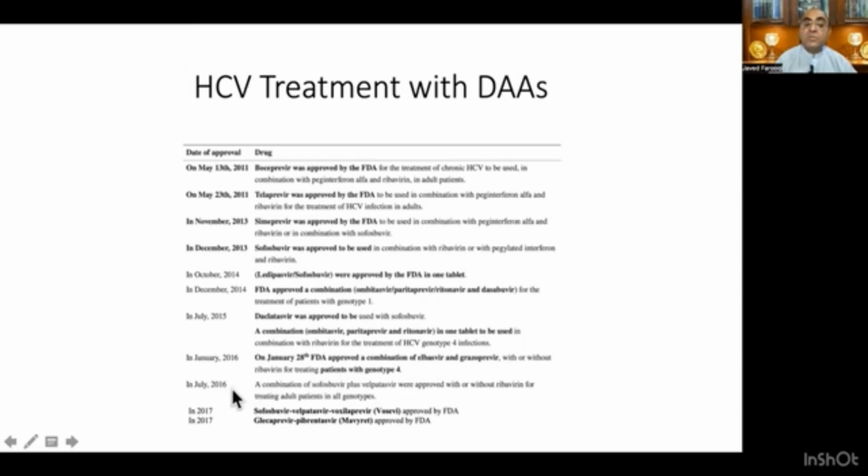And in July 2016, a combination of sofosbuvir plus velpatasvir was approved with or without ribavirin for treating adult patients in all genotypes, and the brand was Epclusa. And then in 2017, sofosbuvir, velpatasvir, and voxilaprevir, that is the Vosevi, was approved by the FDA, and in the same year, glecaprevir and pibrentasvir, the Mavyret, was approved by the FDA to be used in patients with hepatitis C.